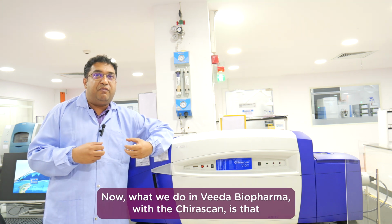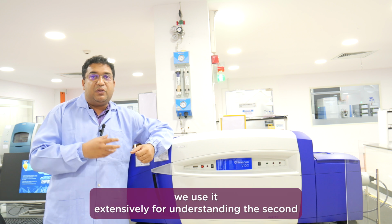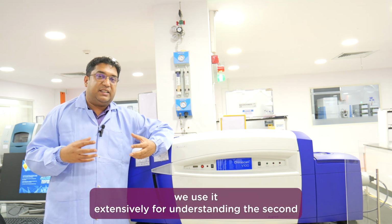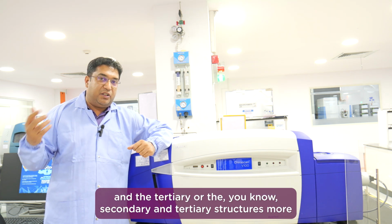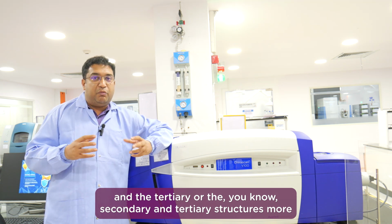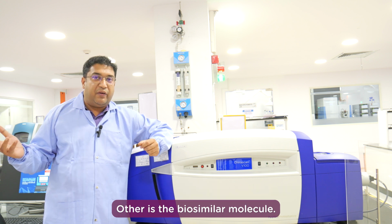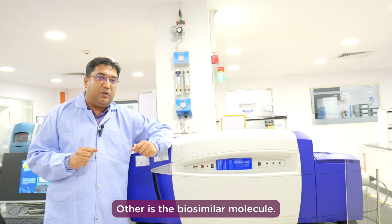Now, what we do in Veeda Biopharma with the Chirascan is that we use it extensively for understanding the secondary and the tertiary structures between these 2 types of molecules, one being the innovator molecule and the other the biosimilar molecule.